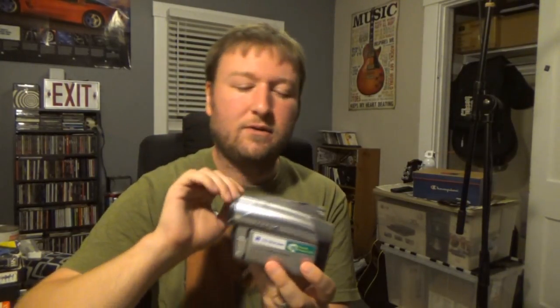So I got a pretty fair amount of use out of this camera, especially once Mike's Vehicle Spotlight kicked off. And yeah, so this was a good camera. But when I really wanted to take it up a notch once I started Mike's Vehicle Spotlight and wanted something with a little higher quality, I moved up to an HD camera. And that would be this one. This is the most recent camera, other than the one that I'm filming now. This is the most recent one that we were using.